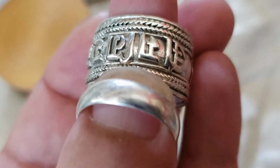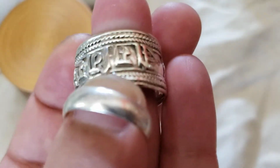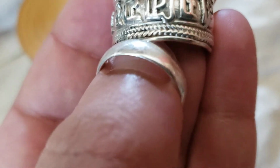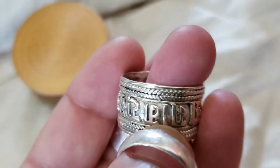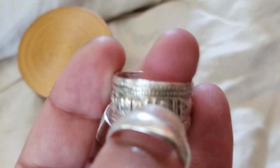You can see it. This is actually Sanskrit. This says something like peace and love for all. I was given this ring, I think, on my 18th or 20th birthday, something like that. Either way, this ring has a long story to it, but that's another thing. So that's a quick guide to the three metals.